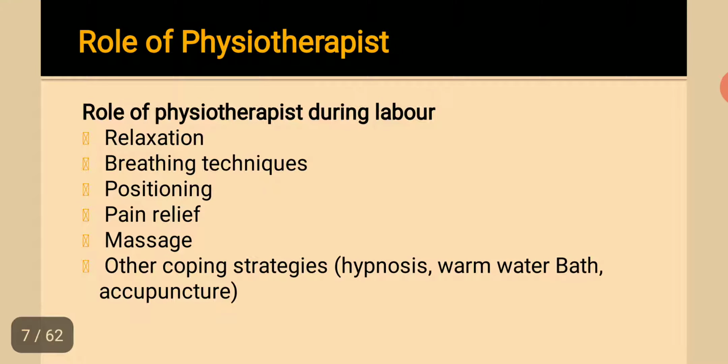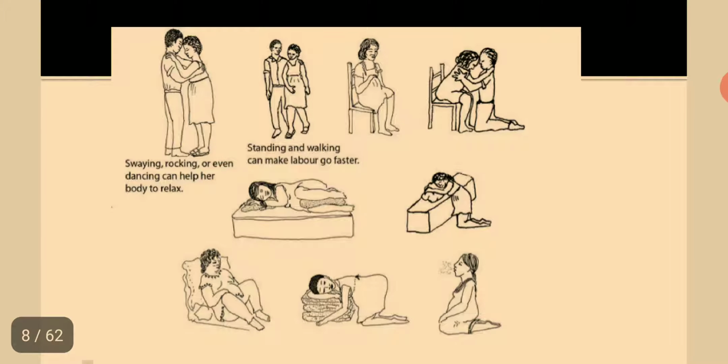Role of physiotherapist. Role of physiotherapist during labor: relaxation, breathing techniques, positioning, pain relief, massage, other coping strategies, hypnosis, warm water bath, acupuncture. Swaying, rocking, or even dancing can help her body relax. Standing and walking can make labor go faster.